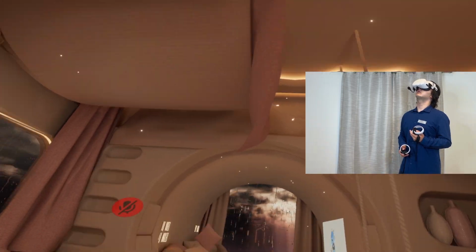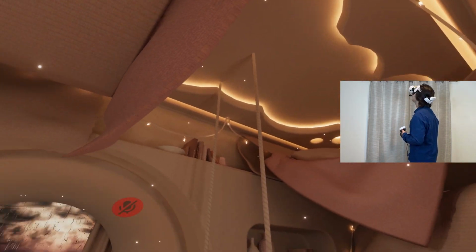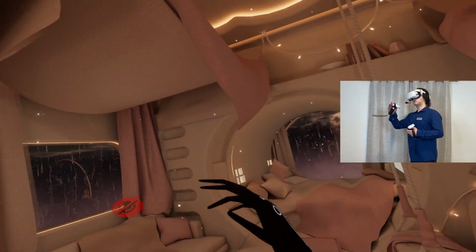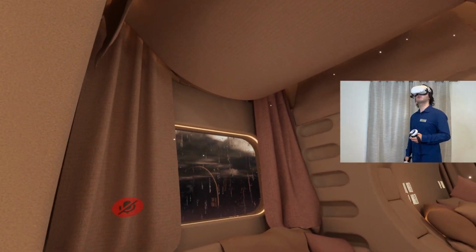Now, we're gonna go through here, and this is pretty much the entire area. It looks like a kind of loft situation, bunk bed type thing. It looks like there might be one more up there. Yeah, another little, what is it called? I forgot what it's called. A little hammock up there. And then we have the couch with throw pillows.